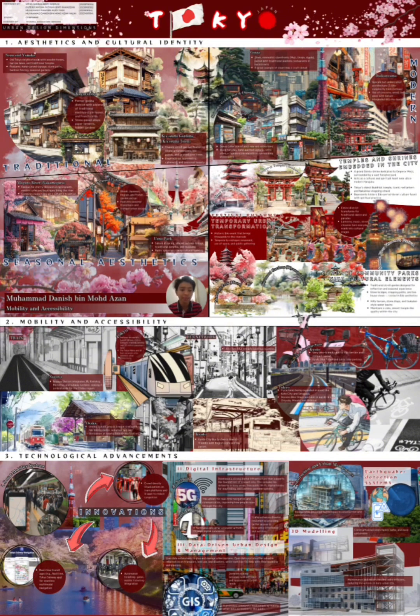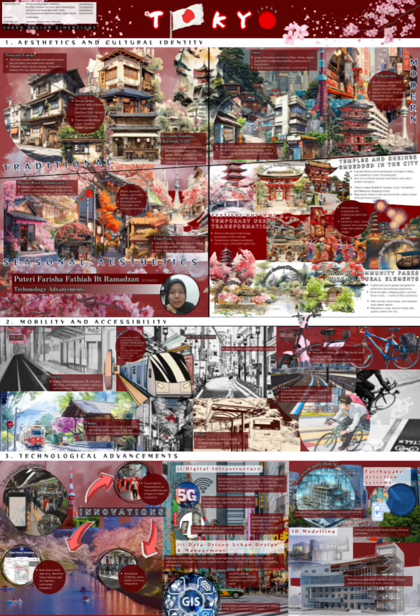In addition, many people use bicycles for short distances. Japan is a very bike-friendly country with dedicated lanes and parking spaces in most cities. Overall, transportation in Japan is not only advanced but also designed to be user-friendly. Tourists and locals alike benefit from a system that prioritizes safety, cleanliness, and efficiency. Whether you choose to ride a train, hop on a bus, or cycle through the streets, Japan offers a smooth and enjoyable travel experience. Now let's take a look at technology investment.